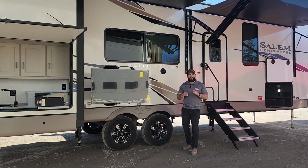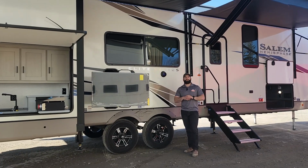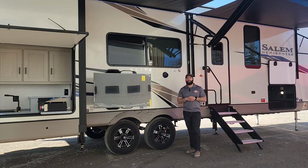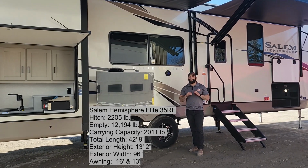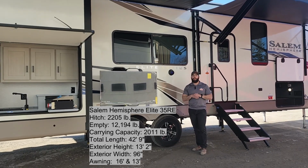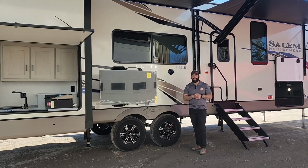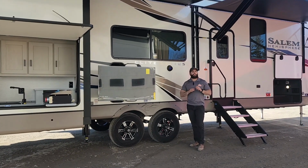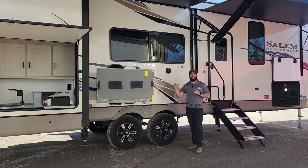We are not in the shop today. We are outside actually with this big behemoth behind me. It is a 2023 Salem Hemisphere 35 RE from the Elite Series lineup of fifth wheels. It is just under 43 feet long, just over 12,000 pounds. It is a brand new floor plan, massive entertainment area, so much counter space in here, king bed slide.